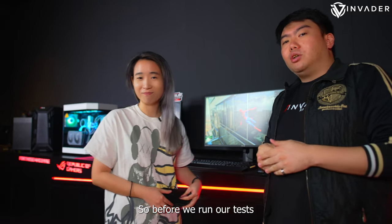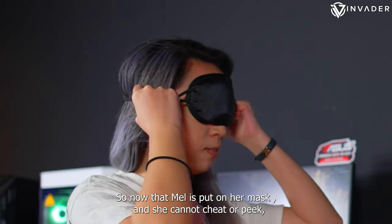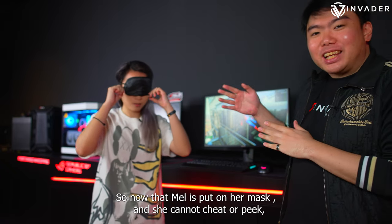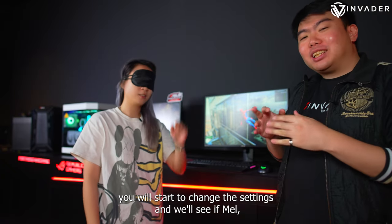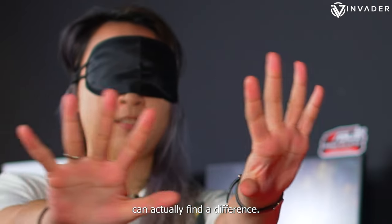That's right. So before we run our tests, Mel will start to put on her own mask. Okay. So now that Mel has put on her mask and she cannot cheat or peek, we will start to change the settings and we'll see if Mel can actually find the difference.